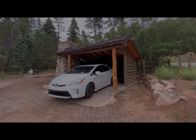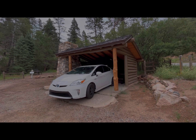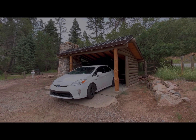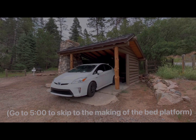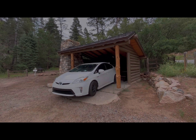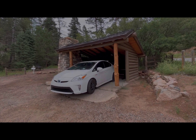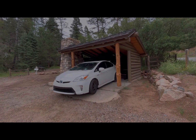Hi everyone, this is my new to me 2015 Toyota Prius that I bought to replace my 2012 Prius that was hit by lightning. I had thought about upgrading to like a Prius V just for the extra space, or a RAV4 hybrid, which is probably what I'll likely do next, but I'm really not sure.